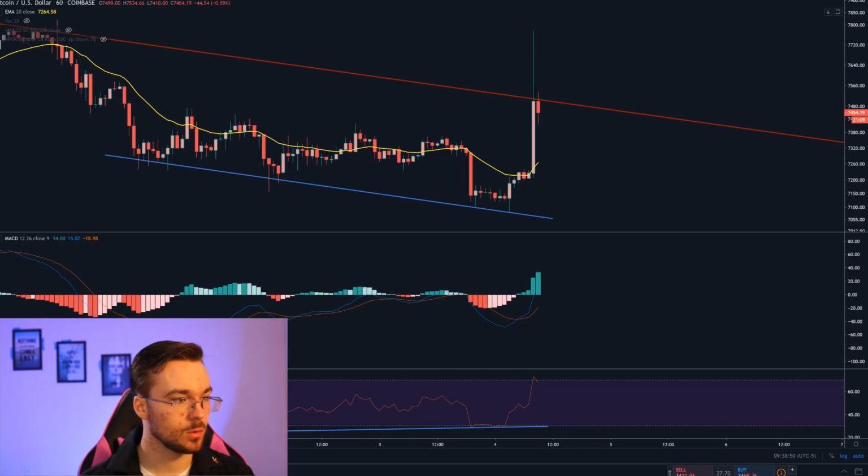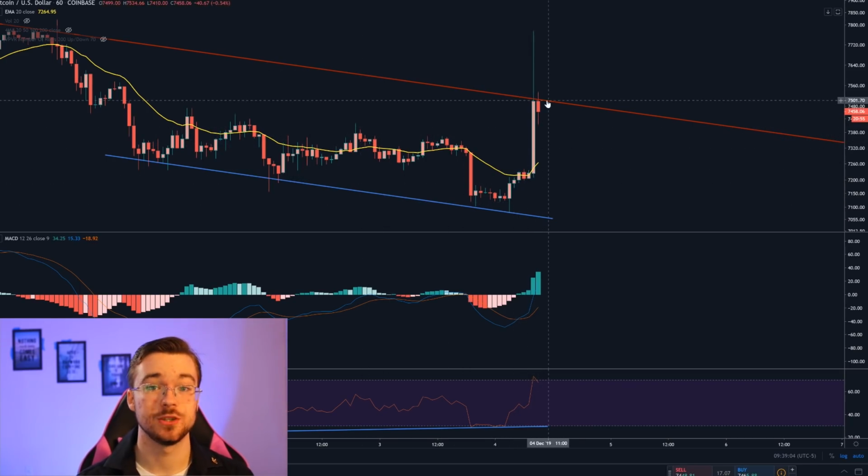At the same time, Bitcoin did cross bullish on the MACD several hours before this breakout happened, as we could see back here at 5 a.m. my time, that's Eastern time. Bitcoin had a bullish cross when Bitcoin bounced here, and that was part of what followed through. And that was part of what led to this breakout.